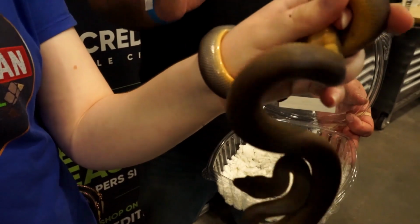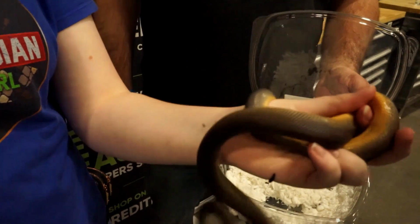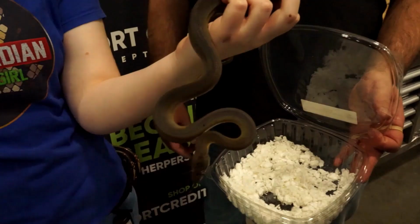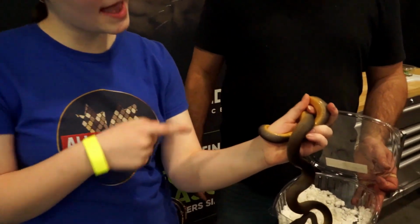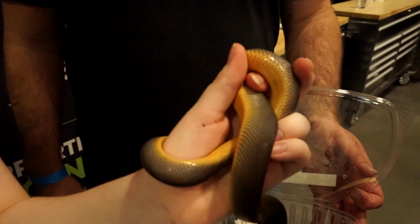And the speed of these guys is insane too, guys. So again, something else to take a look at for sure. Beautiful snake, absolutely. Look at the coloration on it. Look at that stomach, and you can see his little belly button.